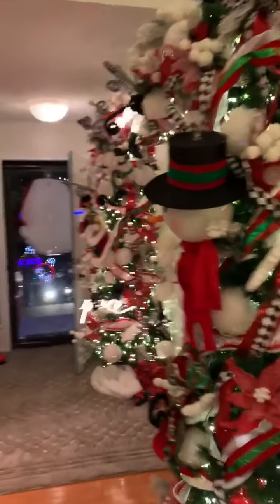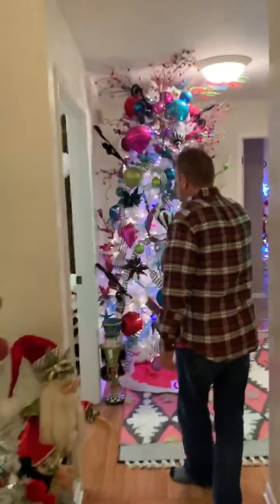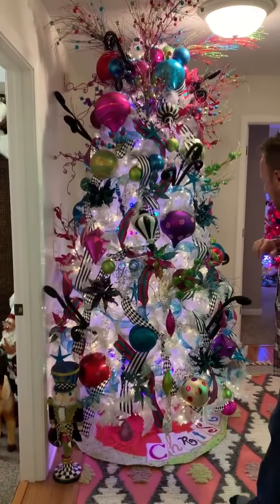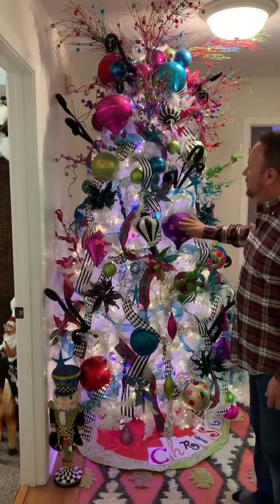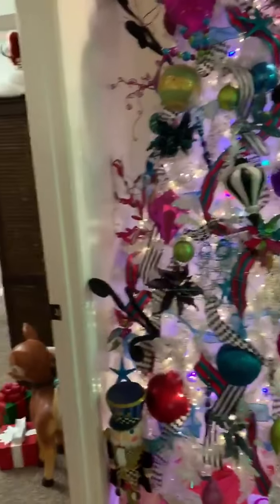Come on back here. We've got usually a little sitting area back here, but we've got the tree. The tree takes up a lot of the space this year, but it's just really funny with all kinds of bright colors and just a lot of fun.